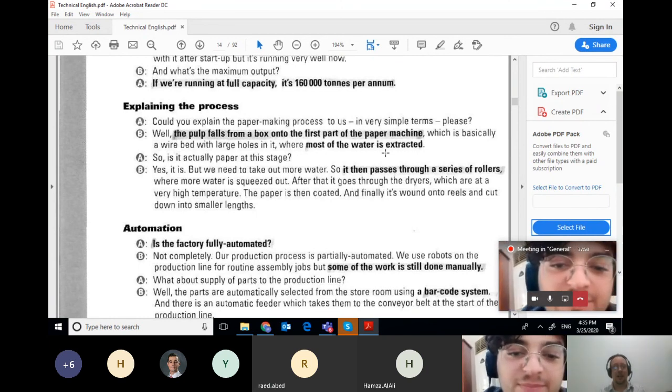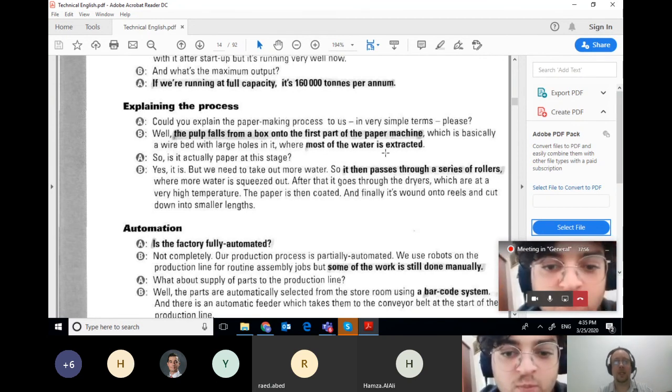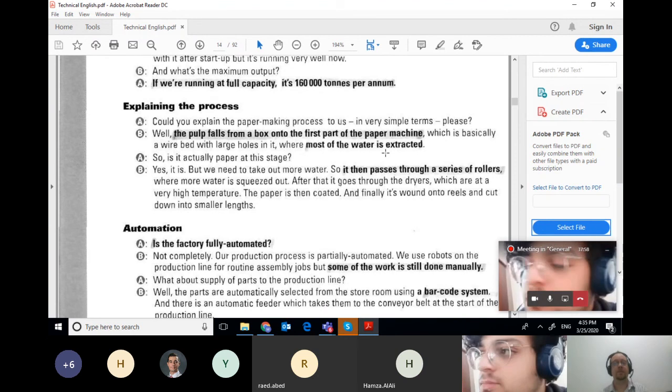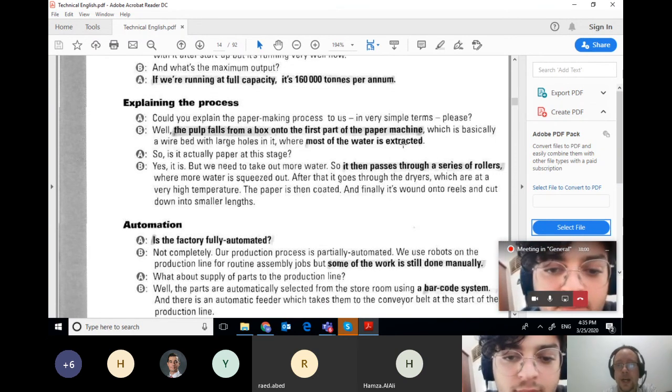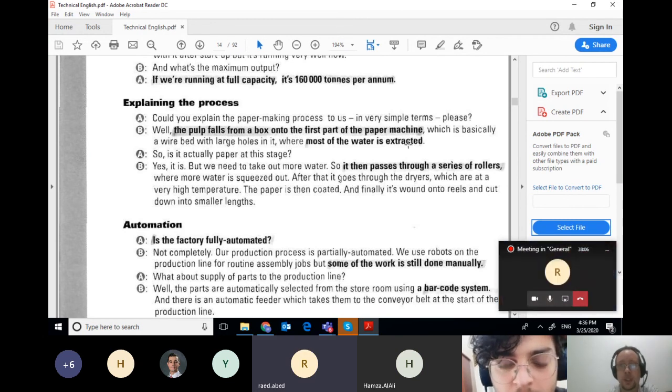When I was younger, I preferred orange juice without pulp, but as I got older, I became more keen on drinking the pulp. And last one, you might not know, extract. To extract is to take something out, to take the essence of something. A lot of times, not always, this prefix ex means to take out.